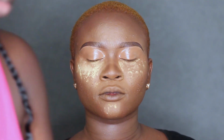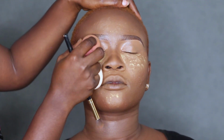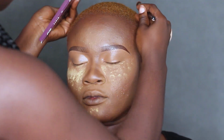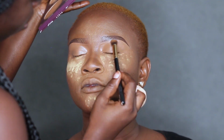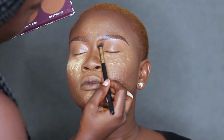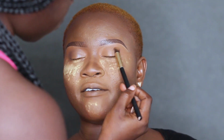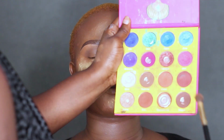So now I'm priming her eyes using the Girl concealer in Fawn, and then I had to use my beauty blender to just dab it and remove any excess concealer. So now I'm going into a powder palette and taking her shade and just applying all over the crease area and linking it inwards towards the inner corner. So now I went into my Morphe 35T eyeshadow palette and took a dark grayish purple shade and put it in the outer corner of the eye.